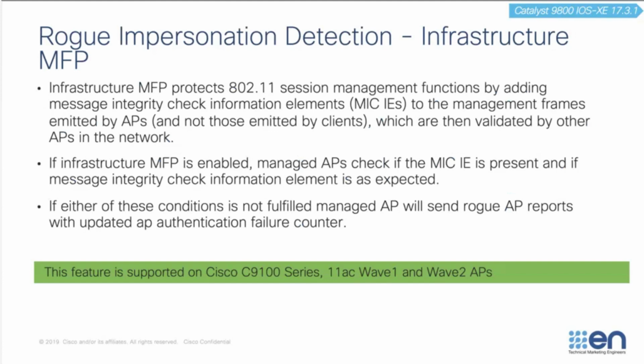The third way that we are reinforcing this mechanism of detecting AP impersonation is using infrastructure MFP. Infra MFP adds what's called a message integrity check to the management frames that are transmitted by Cisco managed APs. This way, your Cisco managed APs can validate other APs when they hear them over the air. When infra MFP is enabled and managed APs find an access point where the message integrity check is missing or not as expected, it gets flagged and added to the rogue report, and that's detected as rogue impersonation.